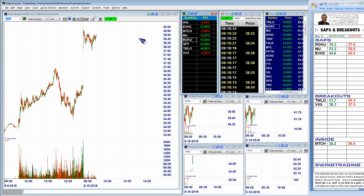It's got a nice gap up here to just under 39. Long triggers 39.20, so we go long if and only if it breaks over 39.20, or we go short if it hits 37.60, whichever hits first.